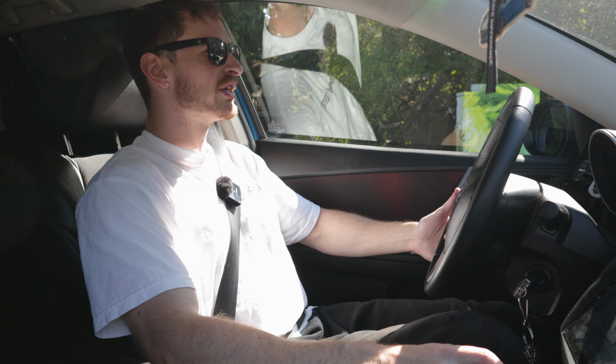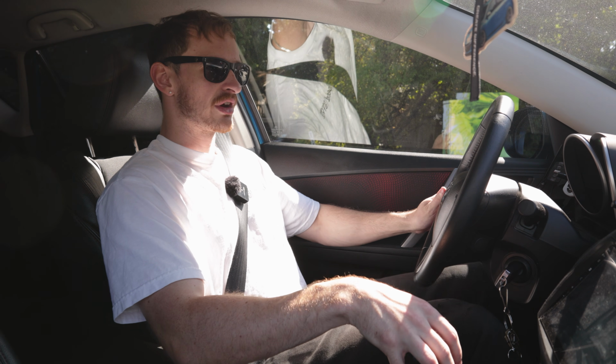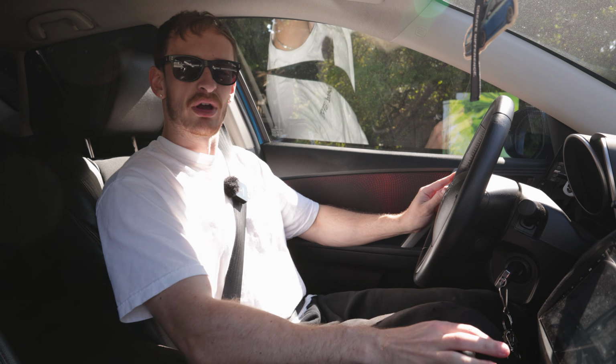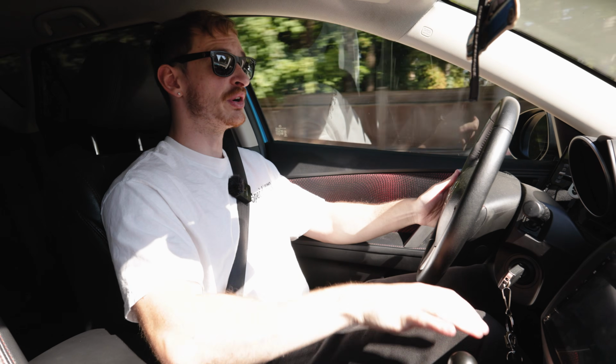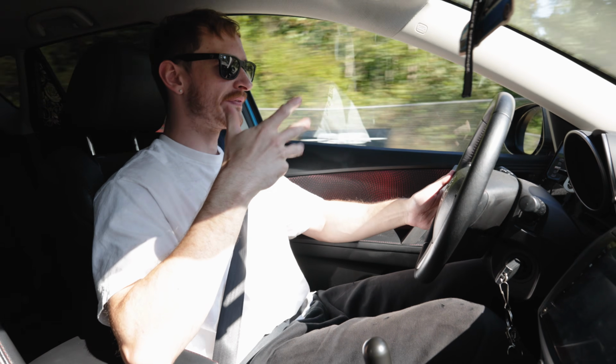The second gen, I think, looks like a hot hatch. I would consider it looks like a shark. The front looks like a shark, and this one has a hood scoop. It's got quite a big wing compared to a regular Mazda 3, and the wheels that you get from factory as well definitely give off that impression that something's going on.